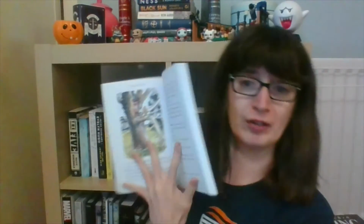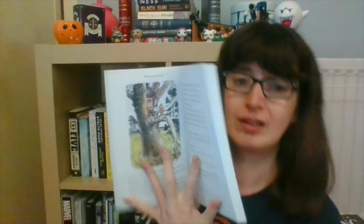I love Winnie the Pooh. These are beautiful. It's absolutely gorgeous. I cannot wait to read this again. This is another one I probably want to try and squeeze in next month. I love the actual illustrations on this. Winnie the Pooh is one of my favorites, so yeah, I really can't wait to do it. This cover is absolutely gorgeous as well. So yeah.